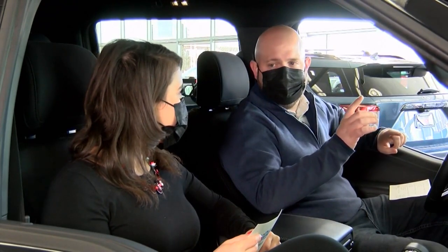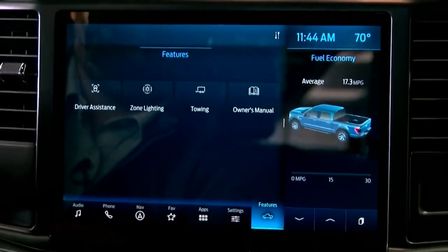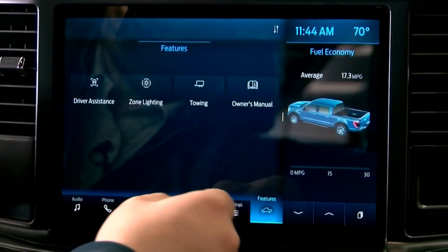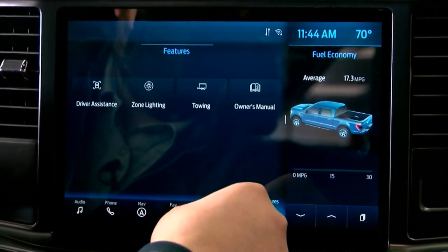Well, this is the all-new redesigned F-150, the coolest new feature. Everybody loves technology, right? Yes. So the coolest new feature that we have is this 12-inch touchscreen. Ooh. So watch this thing right there. It's almost like having an iPad right in the car. It is huge. It's awesome.